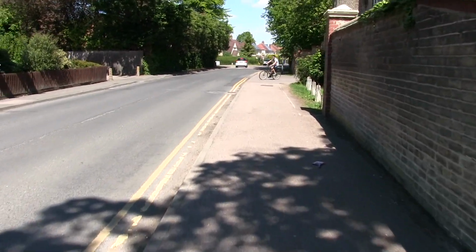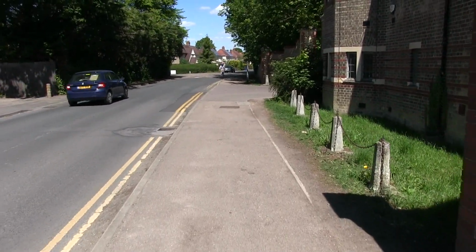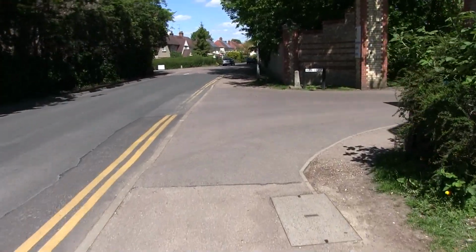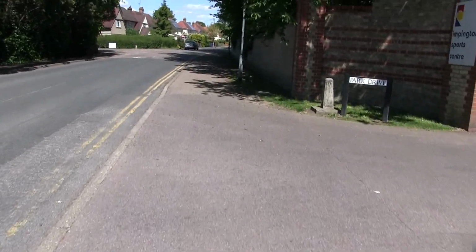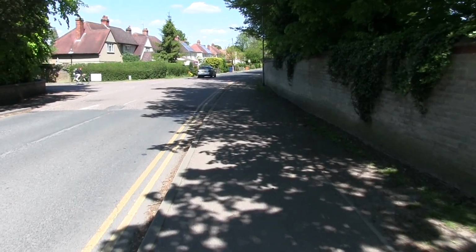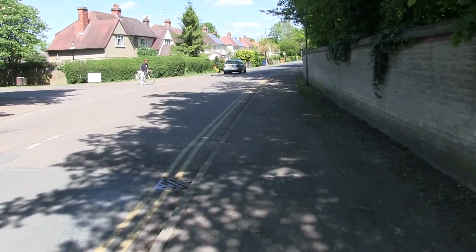Lovely area. Afternoon. Sports centre. Quite a lot of facilities in this town. Or should I say village? It's hardly a town, is it? Just a village along with Histon.